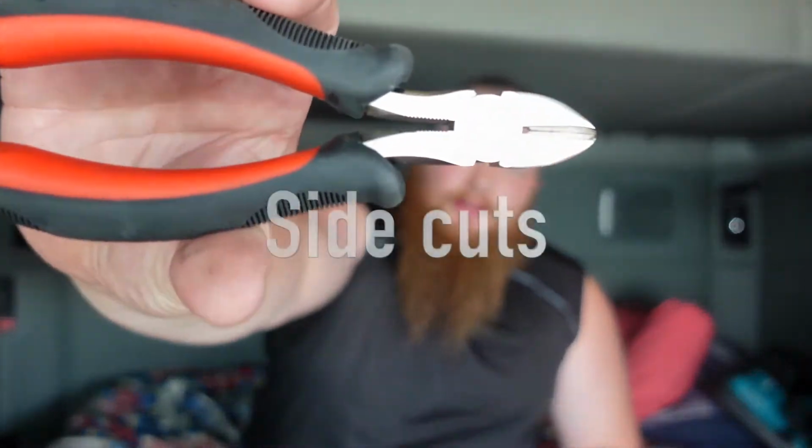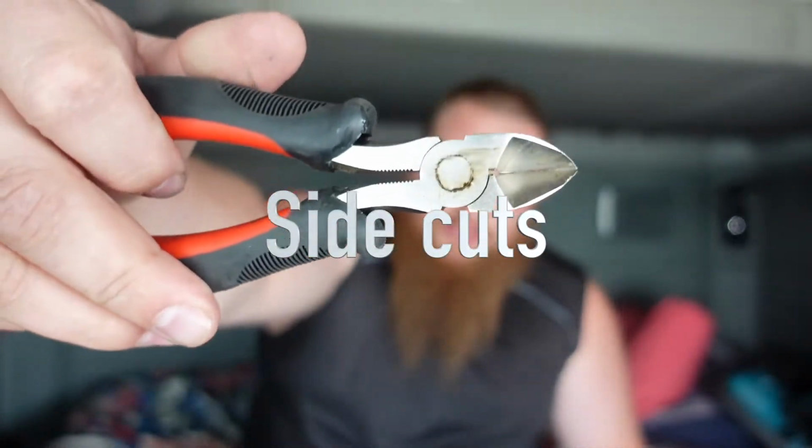Now, these are wonderful. Everybody should have a pair of side cuts. They have many, many uses. You can cut baling wire with them, cut your seals with them if they're small enough, things of that nature. You always want to have a set of side cuts.